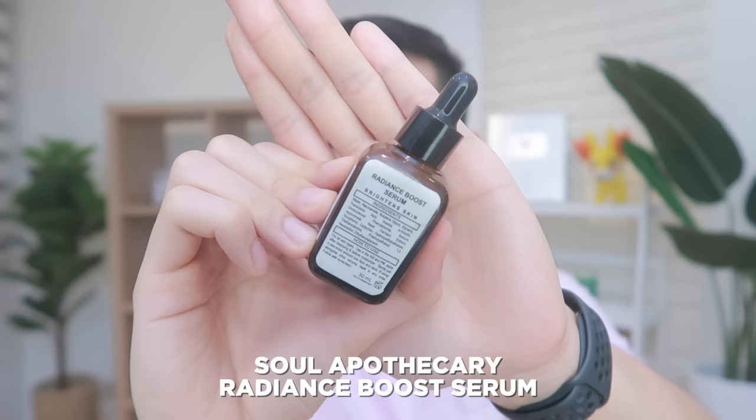This is, of course, the brand that has almost all your favorite actives available and more. And this is the brand Soul Apothecary. And as you guys already know, sa mga matagal nang nanonood ng channel ko, ang favorite ko talaga sa mga products nila is their Radiance Boost Serum. This is my favorite dark spot serum of all time. And ito, guys, pinature ko na to not only in my best dark spots video but in a lot of my other skincare videos.